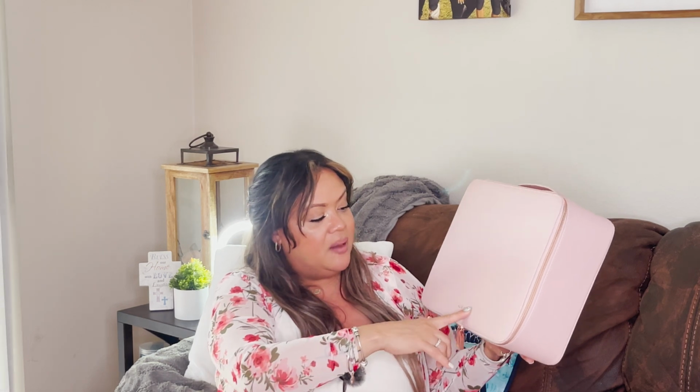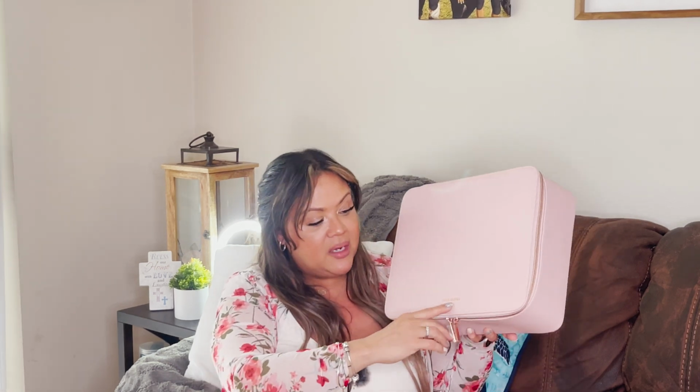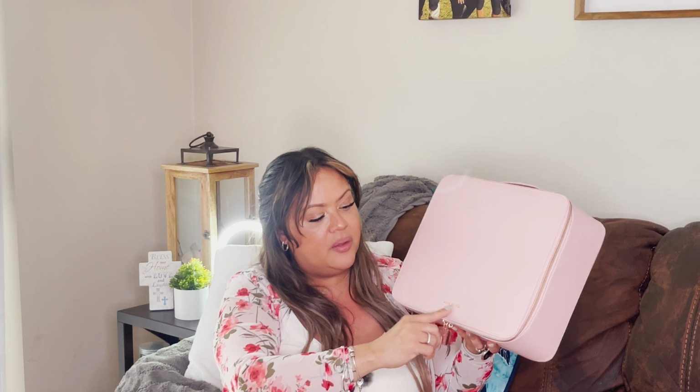Look at how nice the packaging is, that they even put a piece of styrofoam in between the little handle. That is very thoughtful, very detailed. You can tell this was very planned out, a very nice collection that she made here. She has her name, and the branding on this collection is very minimalistic, which I love also, because it's a makeup bag and you don't want to have all this branding all over it.